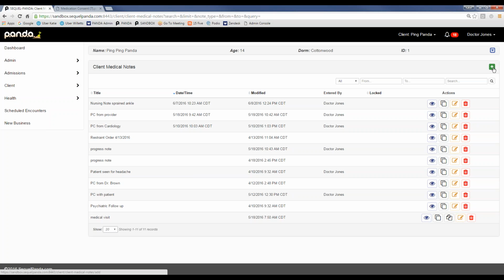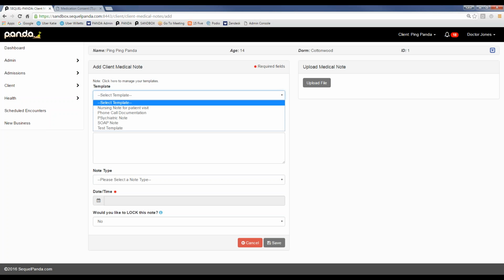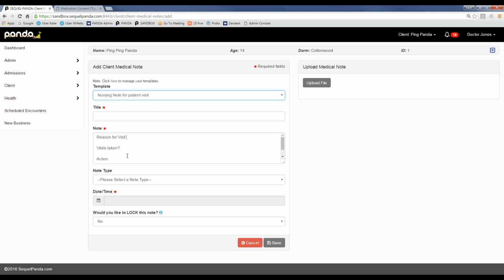So how do you add a medical note? Again, green plus sign. I'm sure you guys are getting tired of me saying that. We really try to be consistent throughout the system so it's easy to navigate. With the client medical note section, you can create your own templates. Based on the conversation I had with some of the other nursing staff at Bernalillo, they talked about maybe creating templates for a restraint order, or I'm trying to think of a couple other ones that they had brought up, but they thought you guys could definitely use this functionality to create some templates so you don't have to enter in documentation repeatedly. I have created just a couple really basic templates: nursing note for patient visit, a reason for visit, vitals taken, action, any follow-up needed.